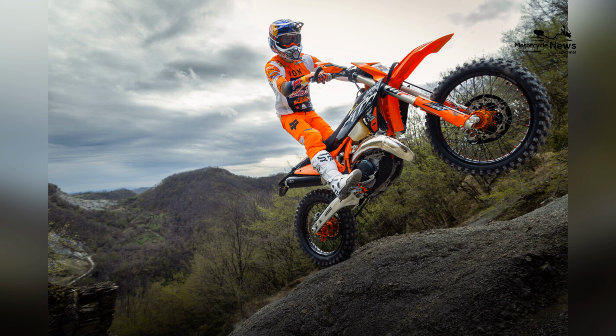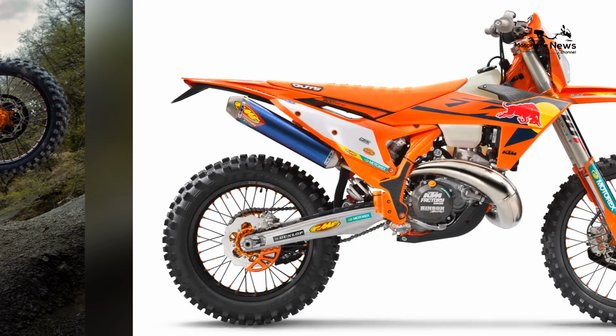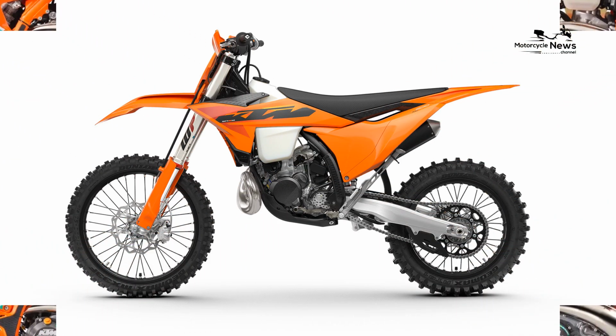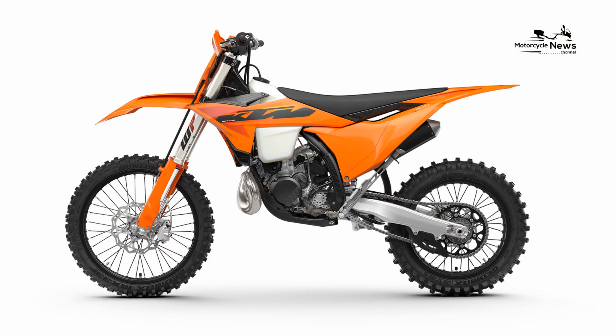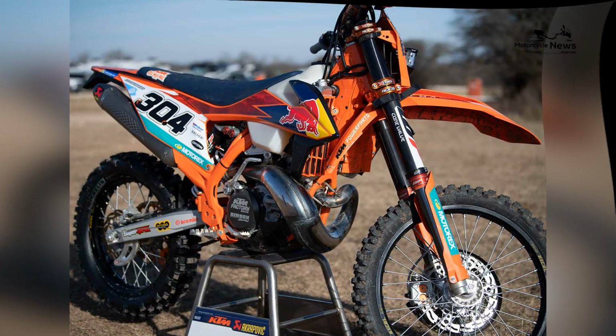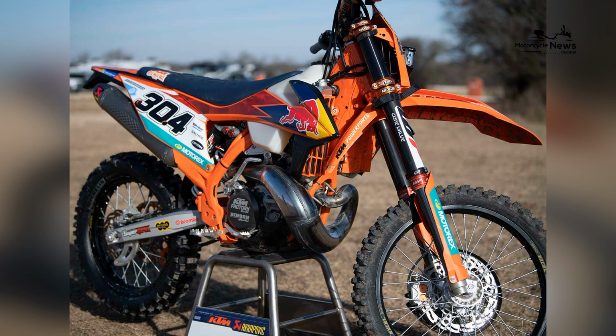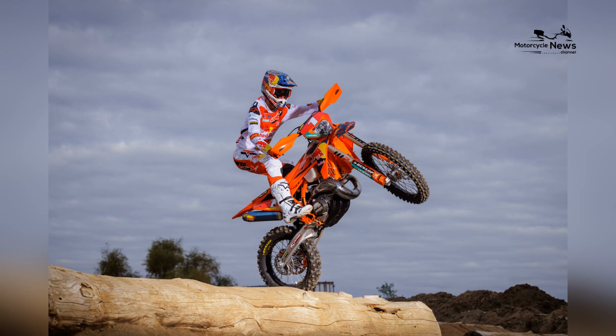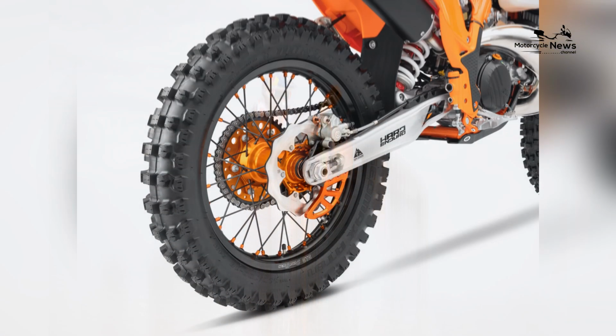10. Brembo braking system. KTM's Brembo hydraulic brakes are featured on the 300XCW Factory Edition, delivering exceptional stopping power. The large 260mm front and 220mm rear discs offer precise control and excellent braking performance, whether you're descending a steep hill or navigating tricky trails.